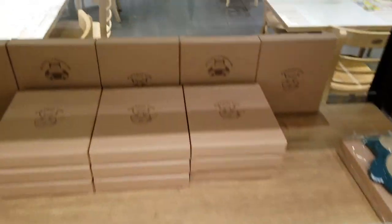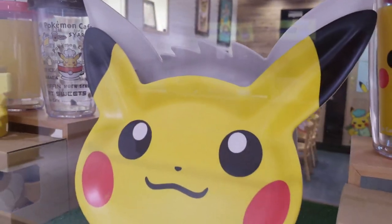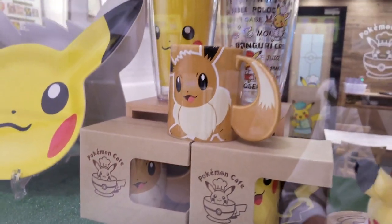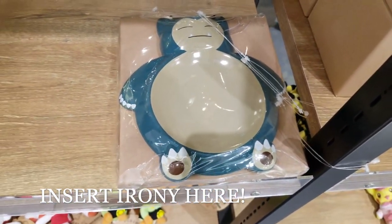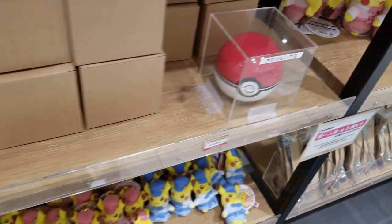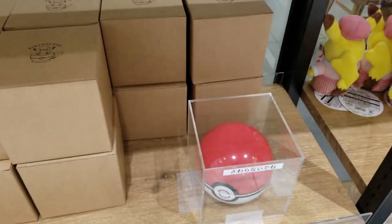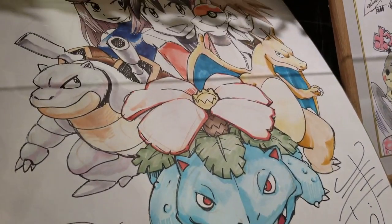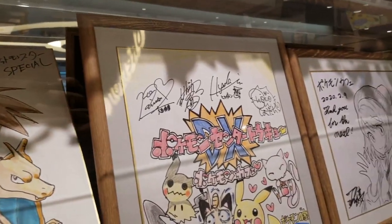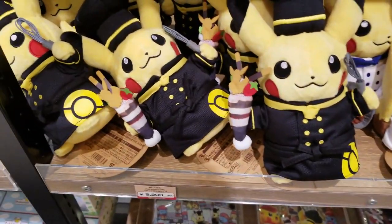Without fail, they also have some goods here. Whoa. There you go. See, it's a Pikachu mug, a Pikachu die cut plate, an Eevee mug, and what looks like to be a dog bowl or a cat bowl. And there's also a Pokeball. Of course, some exclusive Pokemon Cafe goods.